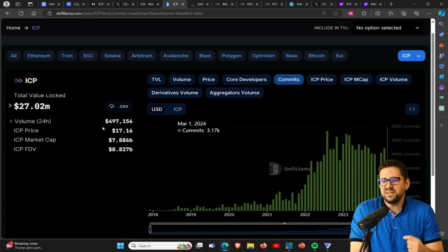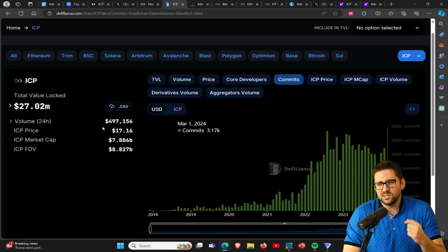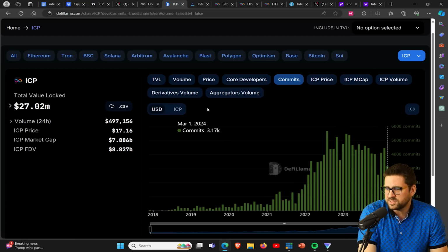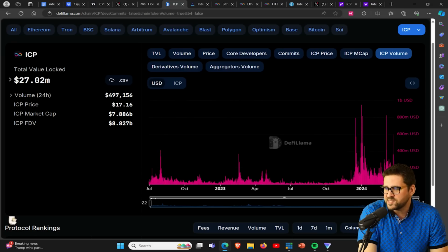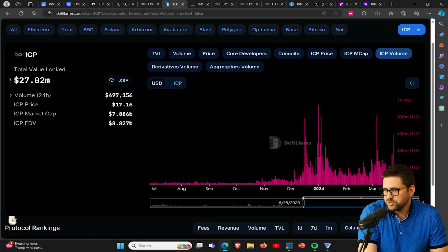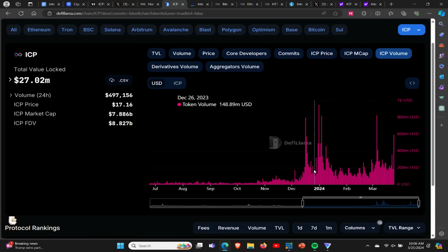Also, take a look at DeFi Llama. Although ICP's TVL is not as high as a lot of the other ones, only 27 million, what I do want to point your attention to is this green chart on the right, which shows developer commits, and you can see here it has seen a massive rally since the beginning of 2022, and we are starting to see an uptick there again. I would also like to show you the volume on ICP as I zoom in to 2024. Towards the end of 2023 going into 2024, we've seen massive spikes of volume on ICP, and there's a lot of reason why.